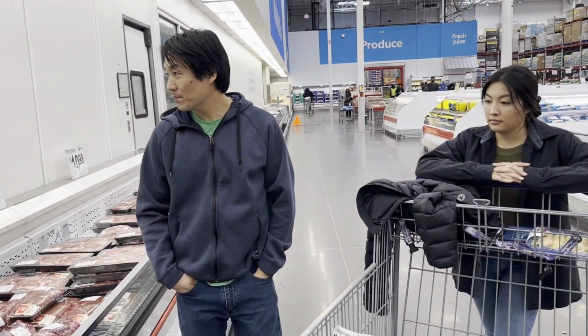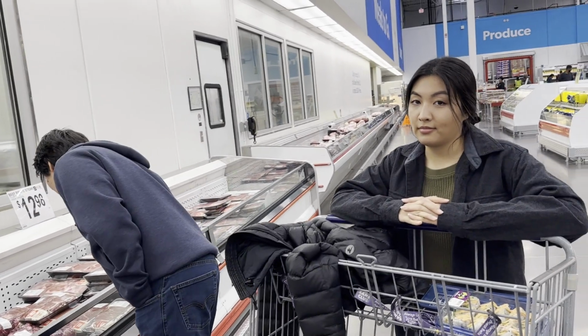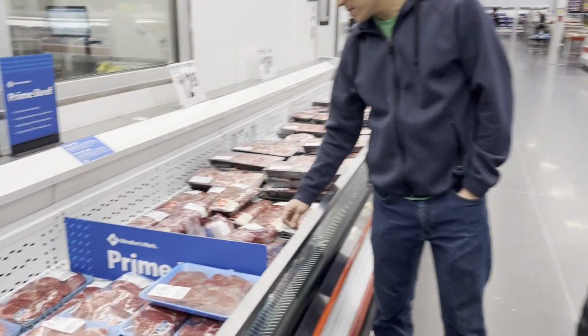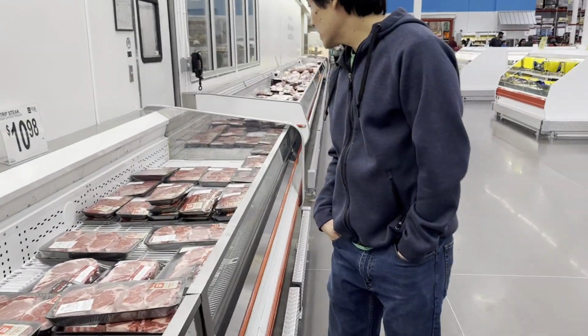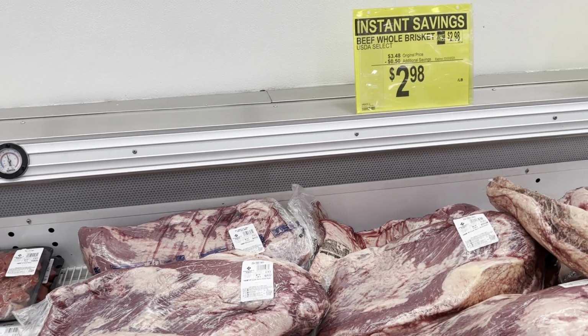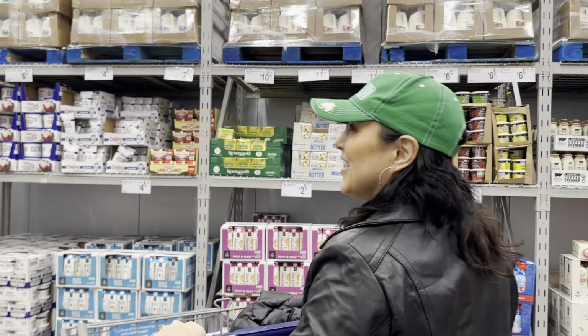Got a huge brisket, which you saw us prepare. We're still enjoying it. It's delicious. But they also sell brisket here. Let's go take a look at what it looks like here. If you like brisket, that is a great price.